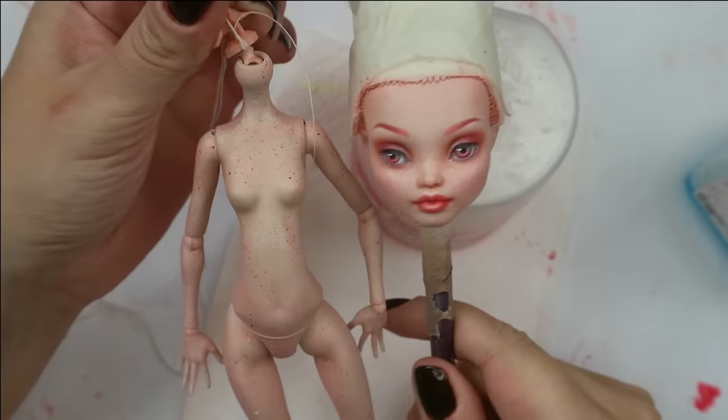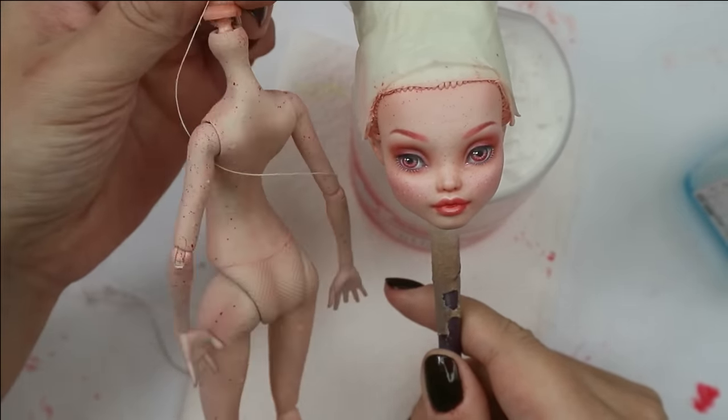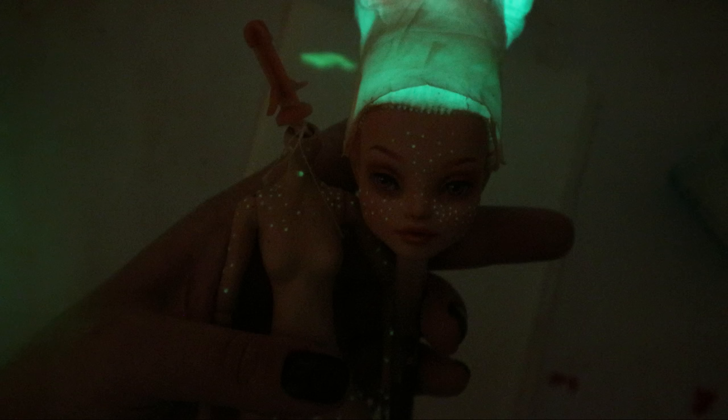And this is how it looks when the acrylics get dry. You can see that the glow-in-the-dark dots are almost invisible in the daylight. And this is how they look when I turn the lights off. So now I think we can move on to the outfit, shoes and accessories.